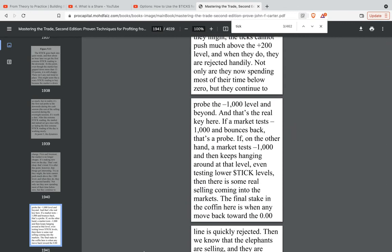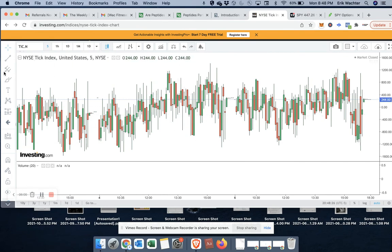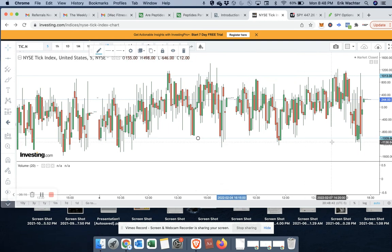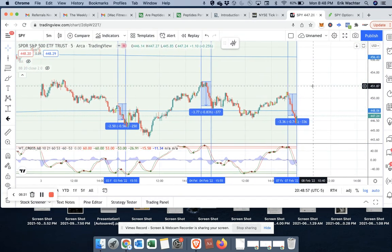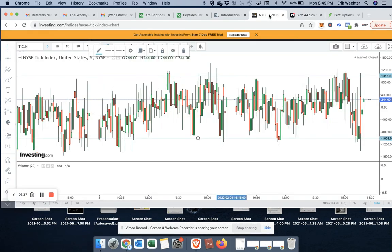So basically, he's just going into the tick, and I hope this isn't too boring for you. I'm trying to make sure this is valuable. So if we mark off the 1,000 mark right about there, and then we mark off another 1,000 mark down low here, we want to look for ticks making those moves. And if we go to the 5-minute chart, we got a high reading right around 3:05, and then sure enough, right at 3:15, we see that downside. So you can use the tick to sort of day trade.